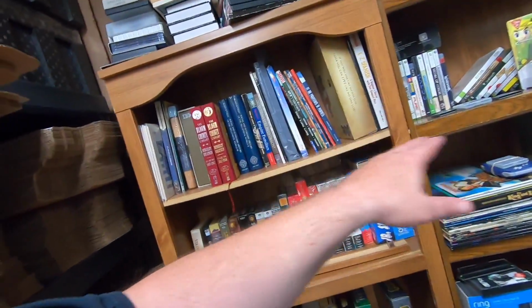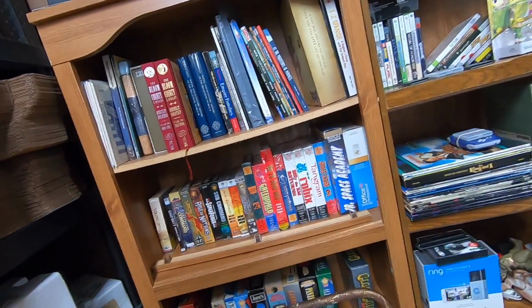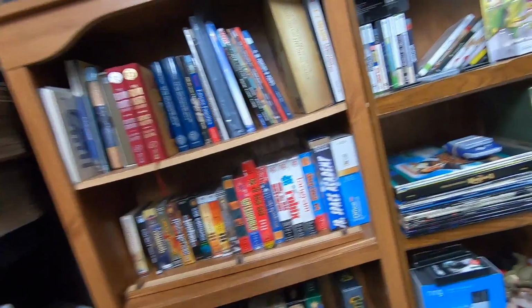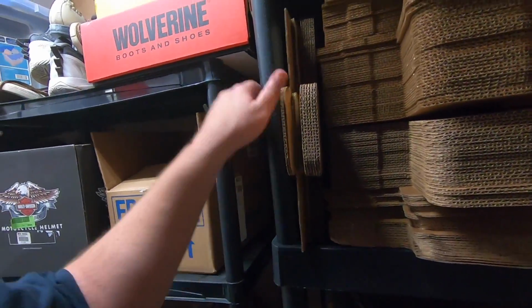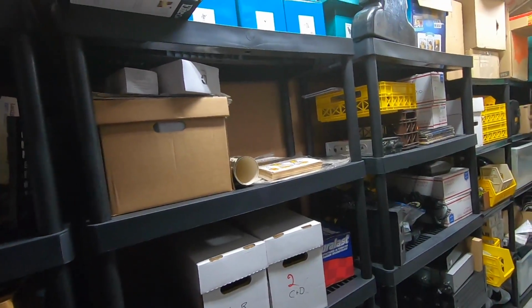Like these shelves here, I got these at yard sales, like 10 bucks a piece. I do have a few other heavier duty plastic shelves, like this one, and this one, and that one. They are very heavy duty. They can actually hold a pretty good bit of weight. I've had those for quite a while, so I don't remember where I got them or how much I paid for them. That's the shelving I have in here right now though.